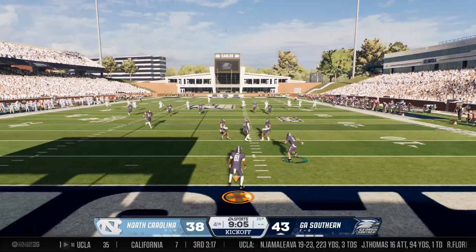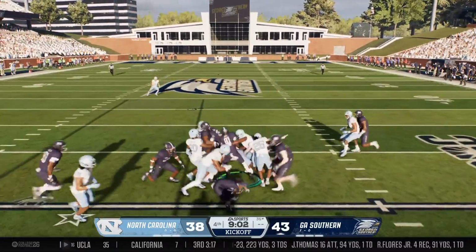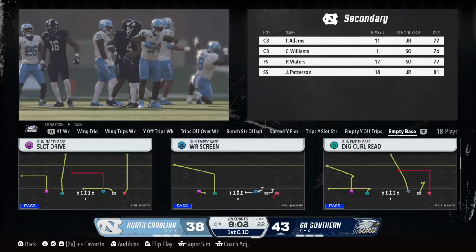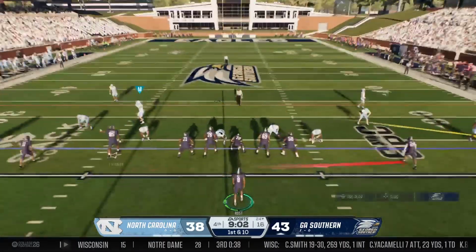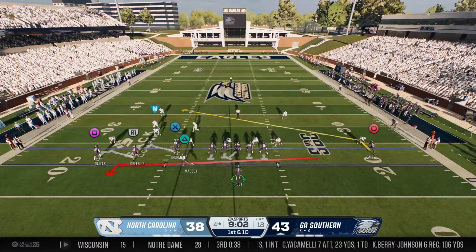North Carolina, 30. And he takes this from inside the 5. Just never had a chance to shake loose, and he'll be brought down at the 24. Georgia Southern has it back, and here comes the offense again. They didn't get much done the last time they had it. Had to punt it away from deep in their own territory, hoping this drive will be more productive.